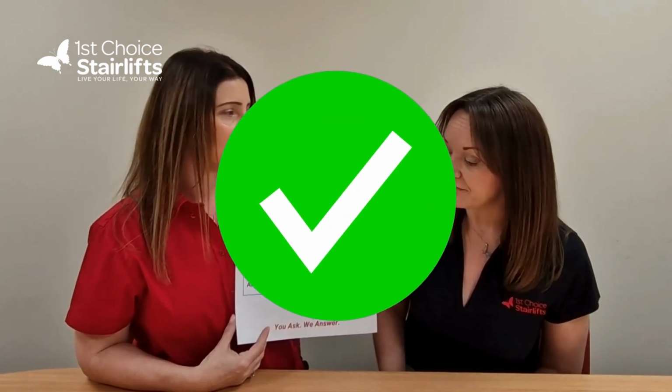A lot of people struggle with the stairs for far too long. But do you know what? If we had £1 for every time we had heard a customer say, do you know what? I wish I'd had one earlier. Yes, it's frustrating. People do wait way too long or until they've had an accident. It is definitely worth it. Get one fitted. Next question.